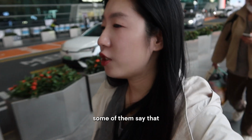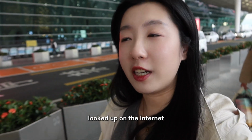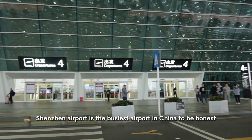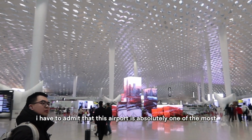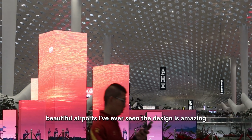Some of them say that Shenzhen Airport itself can be a visiting place. Looked up on the internet, they say there are a lot of shopping areas. Shenzhen Airport is the busiest airport in China. To be honest, I was very interested in the airport myself. Until I walked in, I have to admit that this airport is absolutely one of the most beautiful airports I've ever seen. The design is amazing.